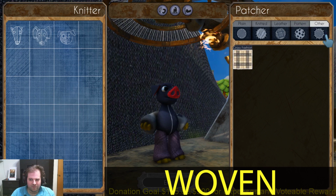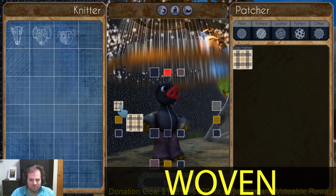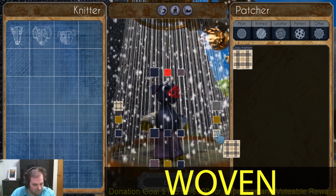The game has a very amazing look to it. It reminds me a lot of something like Banjo-Kazooie: Nuts & Bolts, or even Yoshi's Woolly World and games like that.